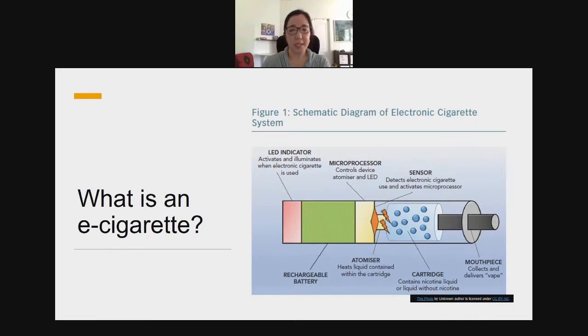So, what is an e-cigarette? There are lots of different kinds of e-cigarettes on the market, and they look different, they're called different things, but the basic design of an e-cigarette is similar across products. And these are the main components of the device. It's essentially a nicotine delivery device, and in the research world is known as ENDS, an electronic nicotine delivery system.